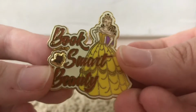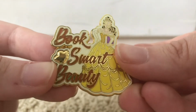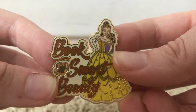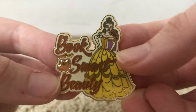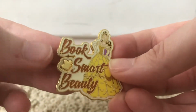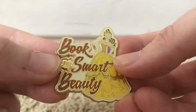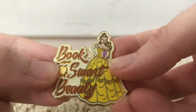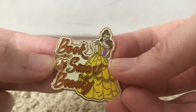This next pin was actually from a princess set, but I only kept the Belle one because it says Book Smart Beauty. Belle is one of my favorite Disney princesses. I think my favorite is Aurora, but I do like Belle because I was an English major. I felt this pin went with my career field nicely, so I kept it. Book Smart Beauty, but I don't collect princess pins, unless I see one that's really cool, but I don't actively go to collect them. So this Belle pin is just under miscellaneous.